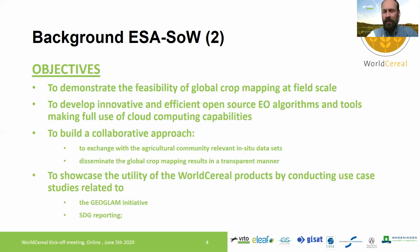So what are the objectives? To demonstrate the feasibility of global cropland mapping at field scale, develop innovative and efficient open source algorithms based on open and free data, so mainly Sentinel-1, Sentinel-2, but also Landsat 8. It needs to build a collaborative approach, so collaborative approach on in situ data, but also on existing initiatives. So build on rather than duplicate stuff, and also disseminate these products in a very transparent manner.